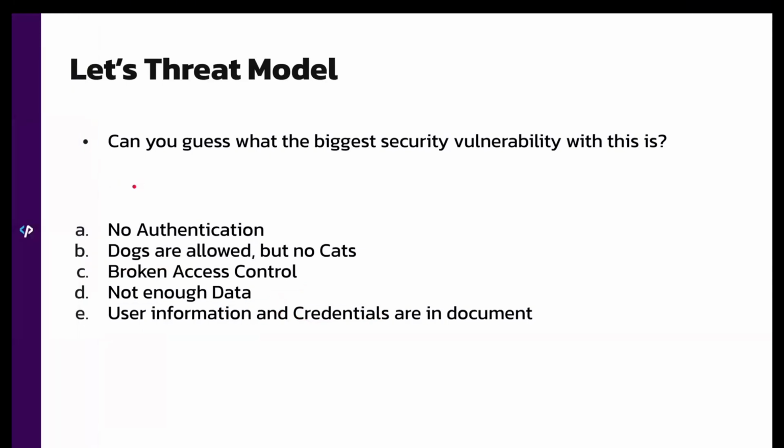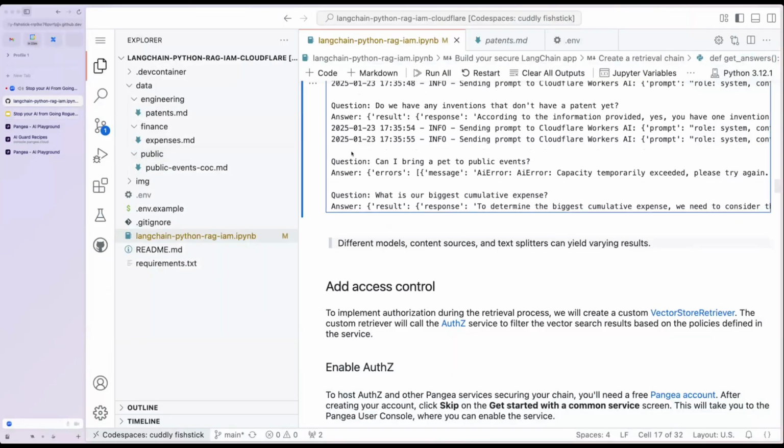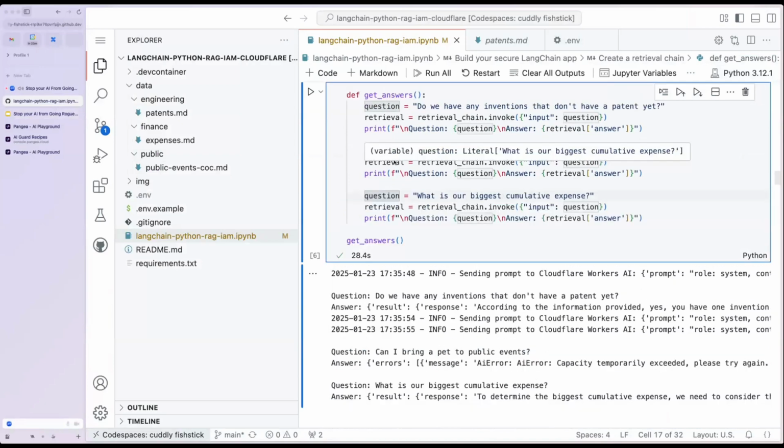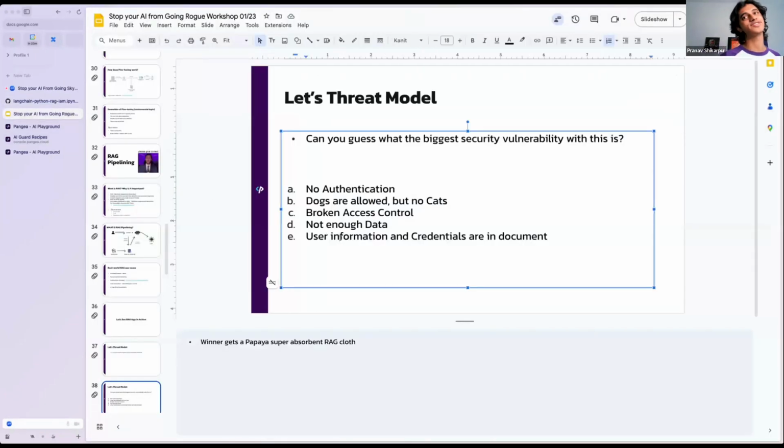Chat saying data. Also, some folks are wondering why you've chosen the tools you have, Cloudflare AI versus other tools. And some folks are even saying gotcha, maybe on the question that you asked. Maybe E. Ooh. User information and credential.